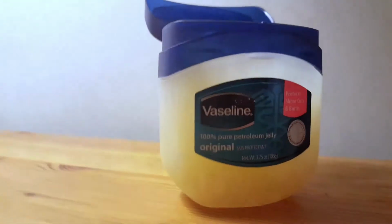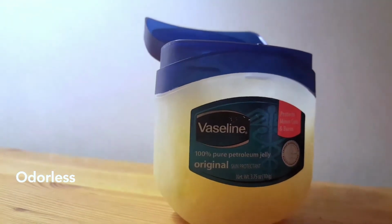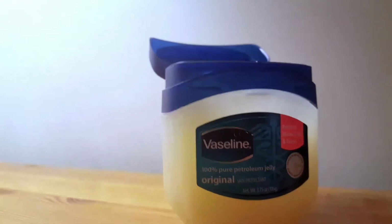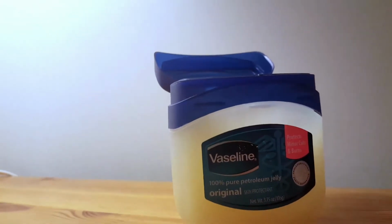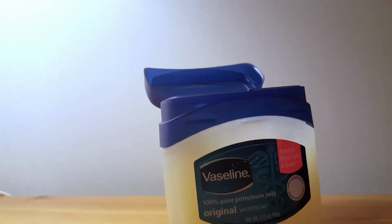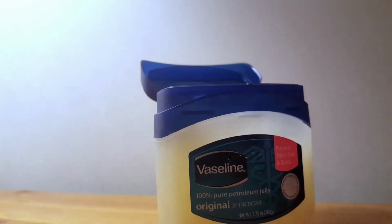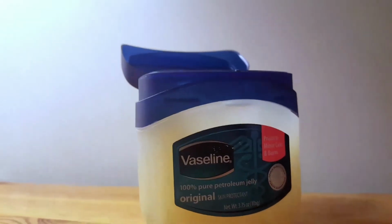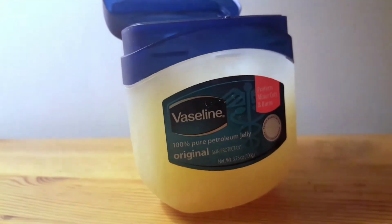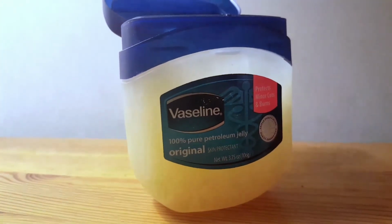It is odorless, so if you don't like scents and fragrances, then this is the way to go. It's very simple. If you don't want to go and look for some special chapstick for your lips, this really just does the trick. It's great if you have little scrapes or anything like that, or even rashes sometimes. It's just a really good ointment to have on because it protects your skin.